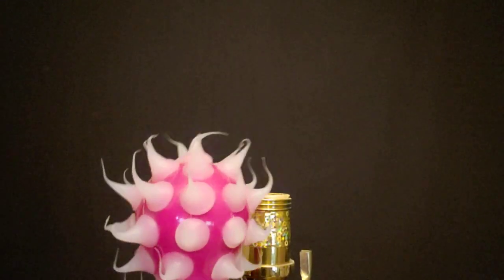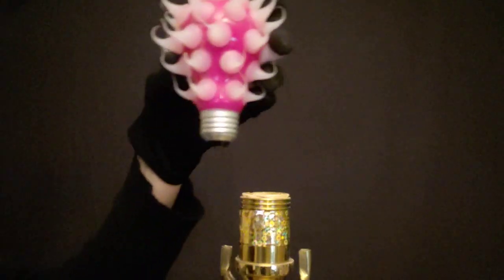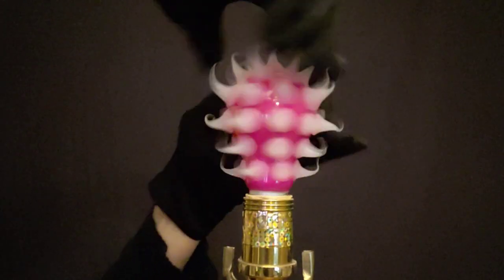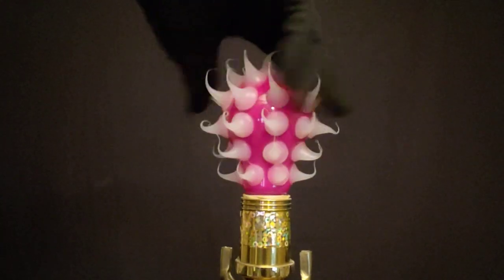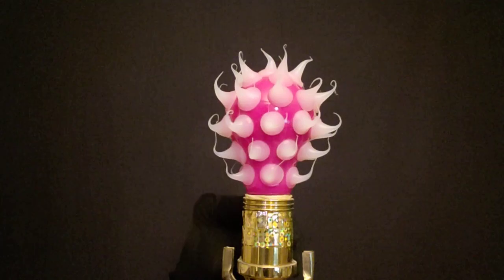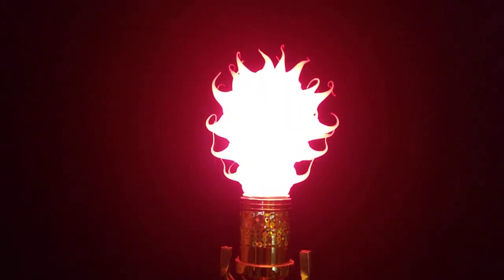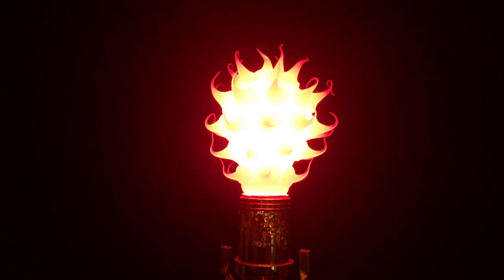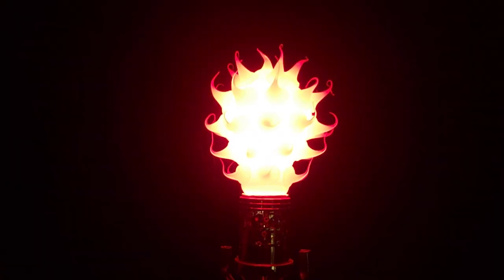And again, they're worth like $40 each. So these two light bulbs are worth $80 if I wanted to sell them. They're so rare now, they don't even make them. And there's the pink glow. And let me turn off the light. So let's just look at the light here.